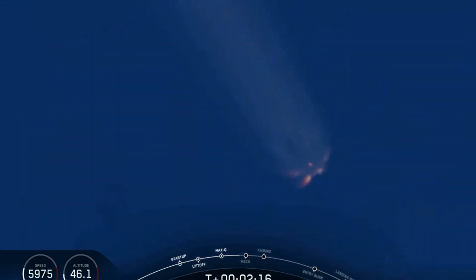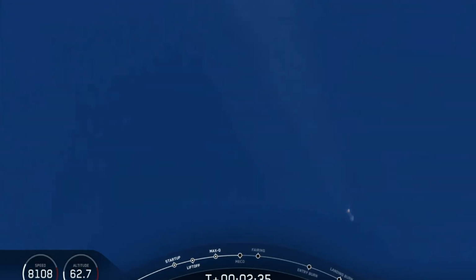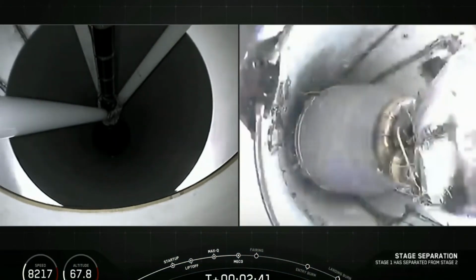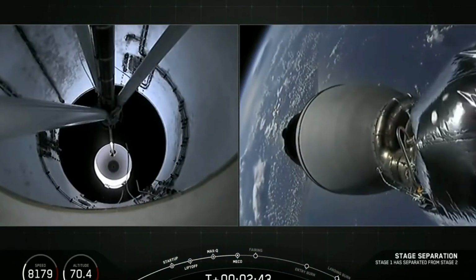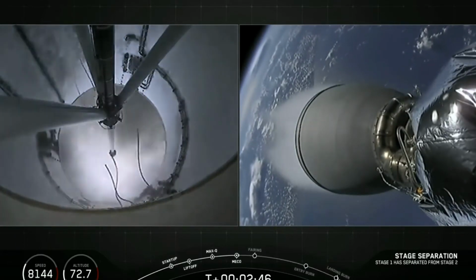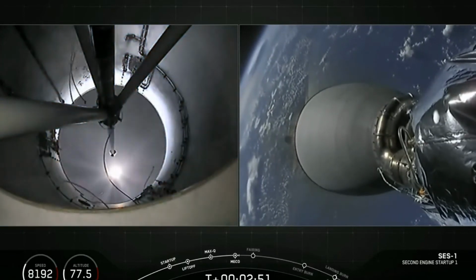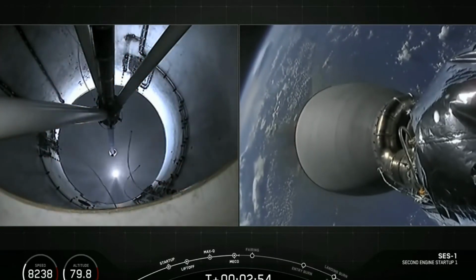Now main engine cutoff, or MECO, coming up in several seconds, followed by pneumatic separation. The first stage pushes away from the second stage, and then ignition of the second stage engine. Stage separation confirmed. MECO on time. Stage sep looks good. And the call out MVAC-D engine is at full power.